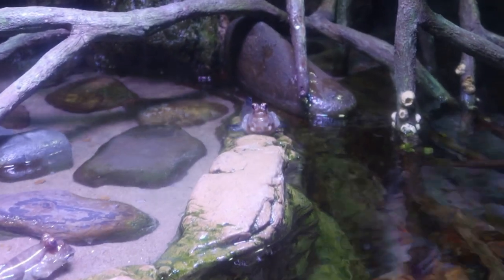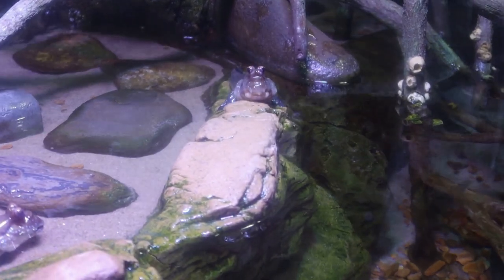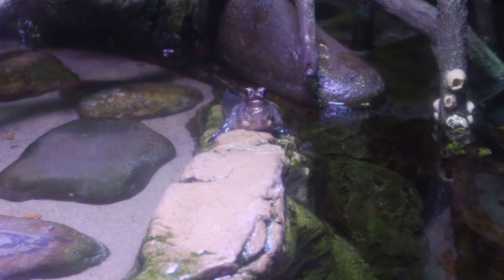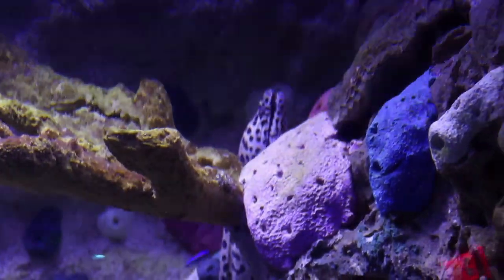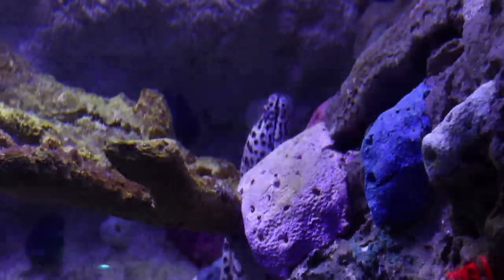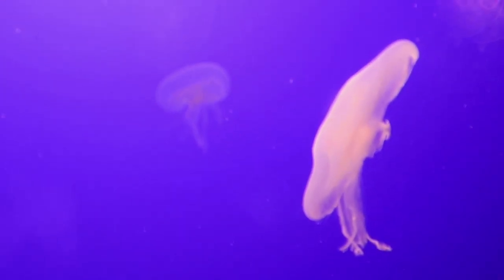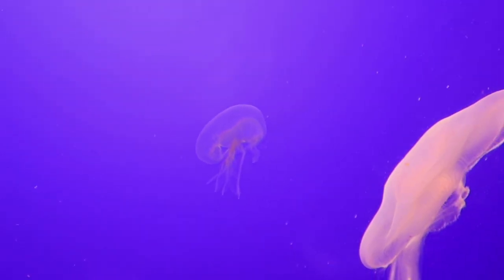What kind of fish are these? Oh, look, look, look, look. Logan. What? Look, this guy just jumped up. Whoa. They're crazy. He jumped up out of the water. It was really cool. So this is a moray eel, guys. Oh, he's opening his mouth for you. Those are so cool. There's something so mesmerizing about jellyfish. It's almost mystical or something. Yes. Look at this little one. Isn't he cute? Yes.